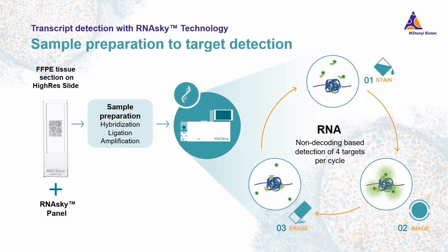Specifically, if we focus on our new RNA Sky technology, this is how the workflow looks. So we take an FFPE tissue section on our high resolution slide. As the name suggests, the high res slides can be used to generate high resolution images on the Maxima for protein, RNA, and multiomic data sets.